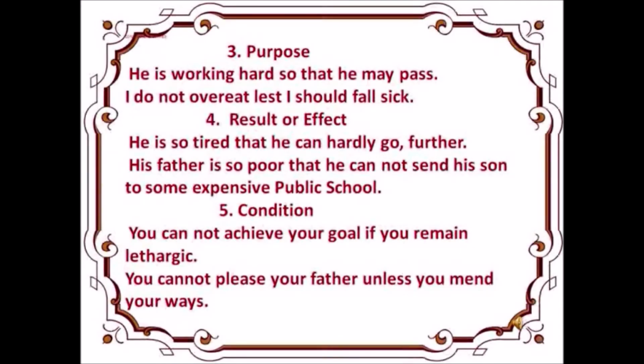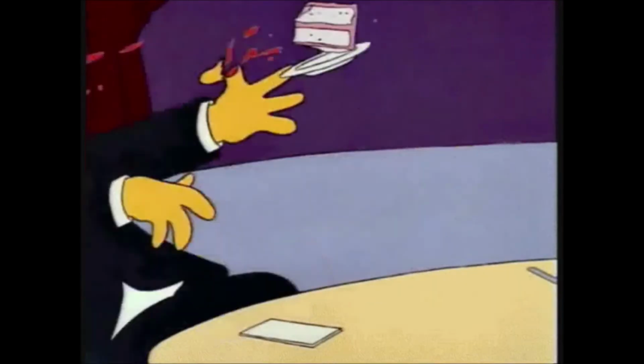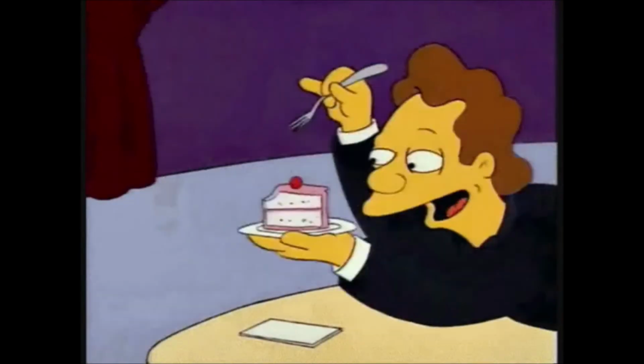Purpose: he is working hard so that he may pass. I do not overeat lest I should fall sick. Result or effect: he is so tired that he can hardly go further. His father is so poor that he cannot send his son to some expensive public school.